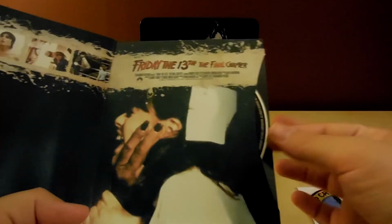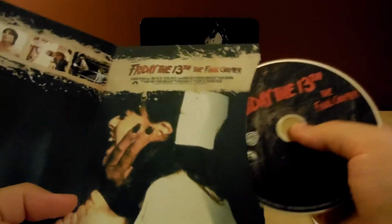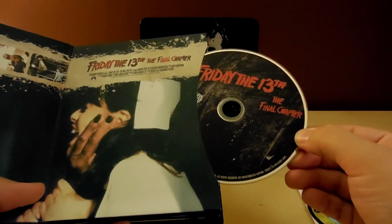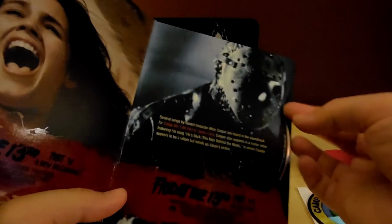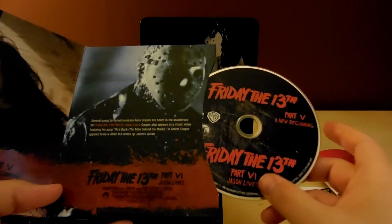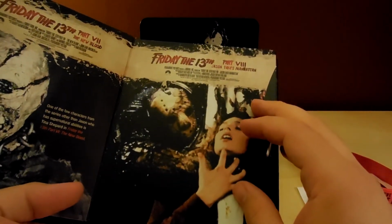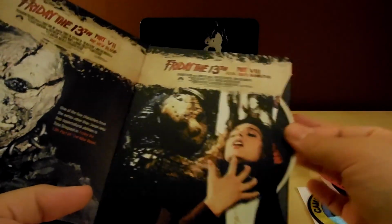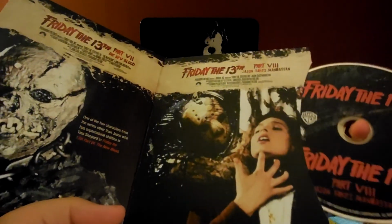The final chapter. I remember reading too that they actually thought this was going to be the last film, which is, I guess, funny now when there's so many of them. Oh, and they started doing double packs just to save space. Jason Lives. Yeah, I saw up to that one, I think. Maybe I didn't. I might have actually seen up to this one. I don't know if I finished this film though, because they were getting pretty shitty at that point.